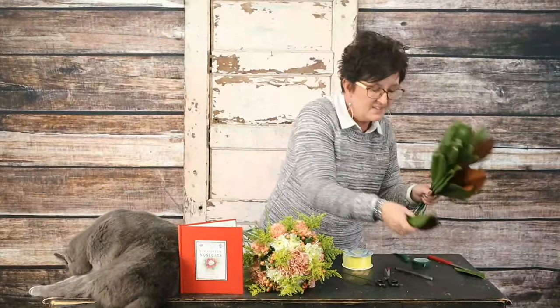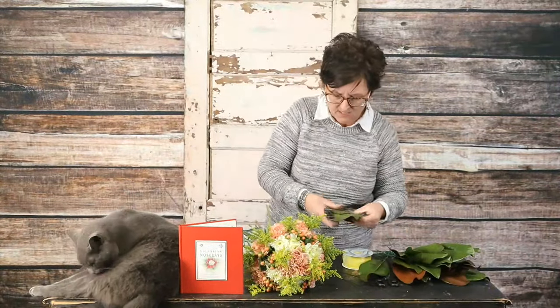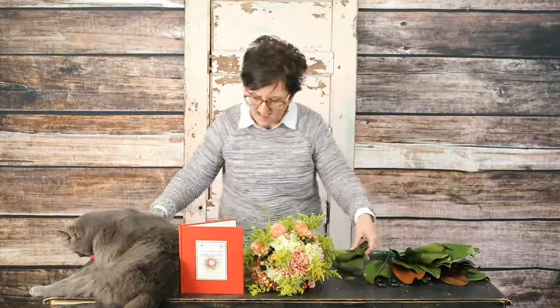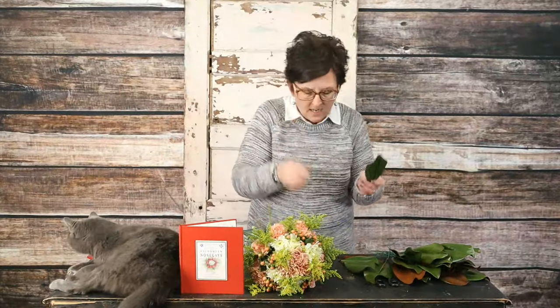Now, this magnolia, it is a little beat up. So if you see that it has bruises and bumps and spots, that's because it's been in the cooler over Christmas. So we just happened to find some in the cooler and we decided to use it. But now let me show you really quickly how to wire a large leaf. And it doesn't have to be magnolia. It can be any large leaf.